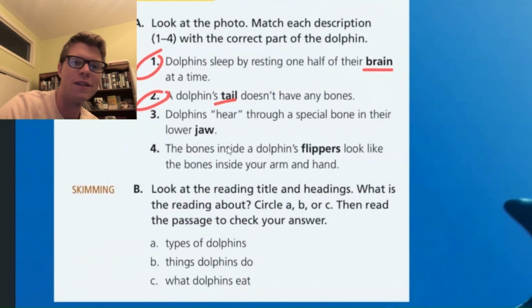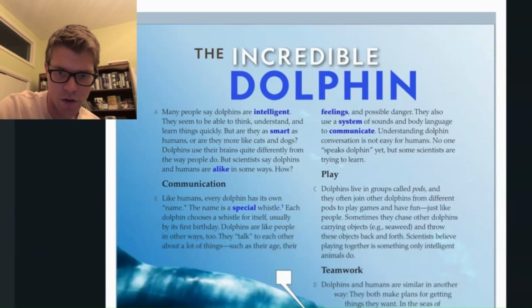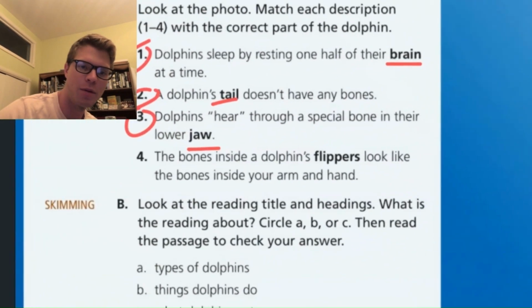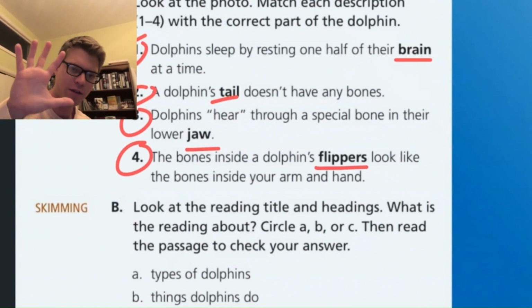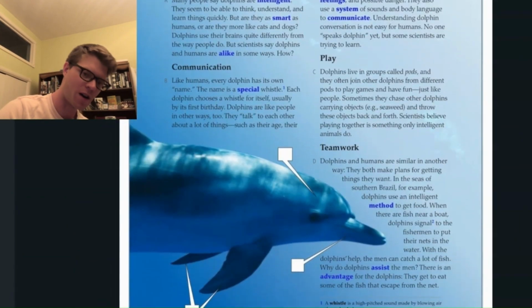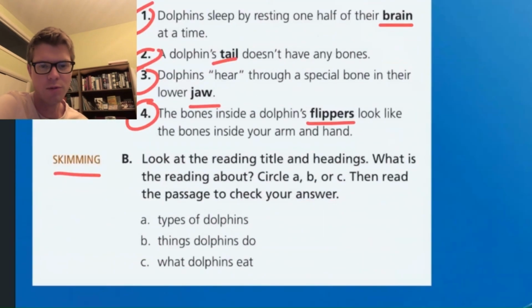Number 3, dolphins hear through a special bone in their lower jaw. So now you have to find the jaw. Where is the jaw? And number 4, the bones inside a dolphin's flippers look like the bones inside your arm and hand. Where are flippers? All right. B, it says, look at the reading title and headings. What is the reading about? Circle A, B, or C, then read the passage to check your answer.